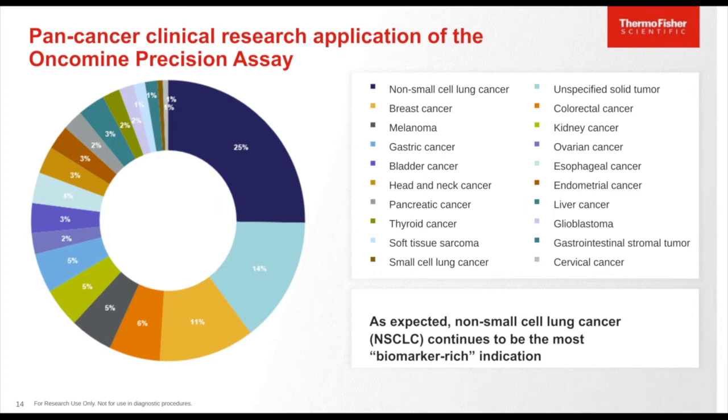Here's the pie chart that goes over the pan-cancer clinical research application for the Oncomine Precision Assay. As expected, non-small cell lung cancer continues to be the most biomarker-rich indication, with about 25% of the targets on this panel covered for non-small cell lung cancer. Then you also have the colorectal and the breast cancers that are next in line after non-small cell lung cancer, covering about 10% of the targets. But here it just highlights all the various solid tumor indications that are covered as part of the Oncomine Precision Assay.